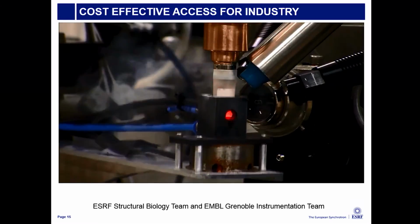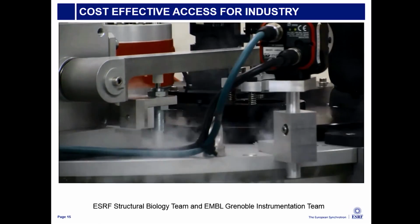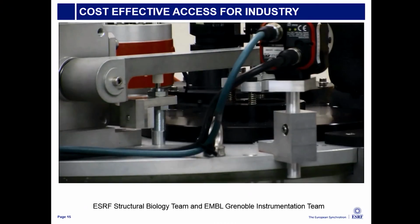And that lets us charge. People access this starting at €70 per sample. And when I arrived at the ESRF 1,000 years ago, this was about €10,000 a sample. But the technology that Gordon and the group have been leading has changed things so radically that this has now come down by 2 orders of magnitude. So really democratizing that kind of access for industry for proprietary work. So even SMEs can afford this kind of access.